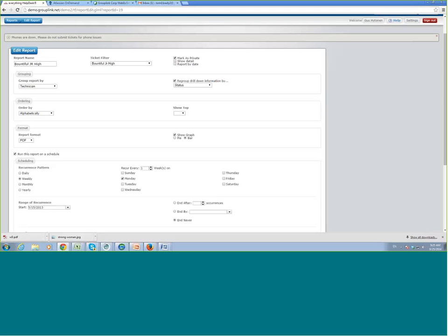So right here under grouping, there's a lot of different ways that you can group the report. So if you want to see technicians at that certain location, or you could do it by category, priority. This one at the bottom does say ZenWorks 10/11 and then asset. This will pull from the ZenWorks portion, or it also will use our own internal asset tracker. So if you do use the EHD one, you can select this and it will work the same. So we're going to stick with technician here.